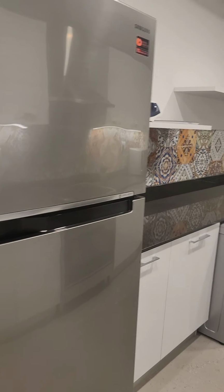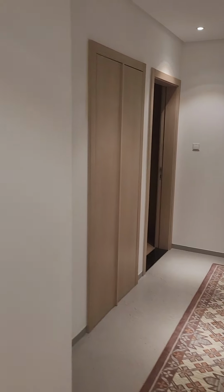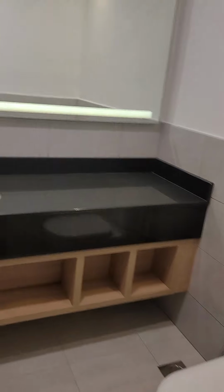It's okay, kitchen. Not bad. So this is the closed type of kitchen, which of course I would love. And then we have a guest toilet above. Guest. What is this? Okay, close it.